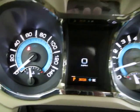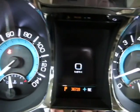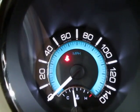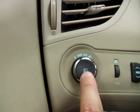The reason I'm doing that is just so you can see the car is running and idling perfectly, and that there is no check engine light on, no airbag light, no service engine soon, no maintenance zoom, nothing like that. Everything's working perfectly. The only light that's on there is your seatbelt light, because I'm not wearing my seatbelt to shoot a video. Automatic headlights, fog lights as well.